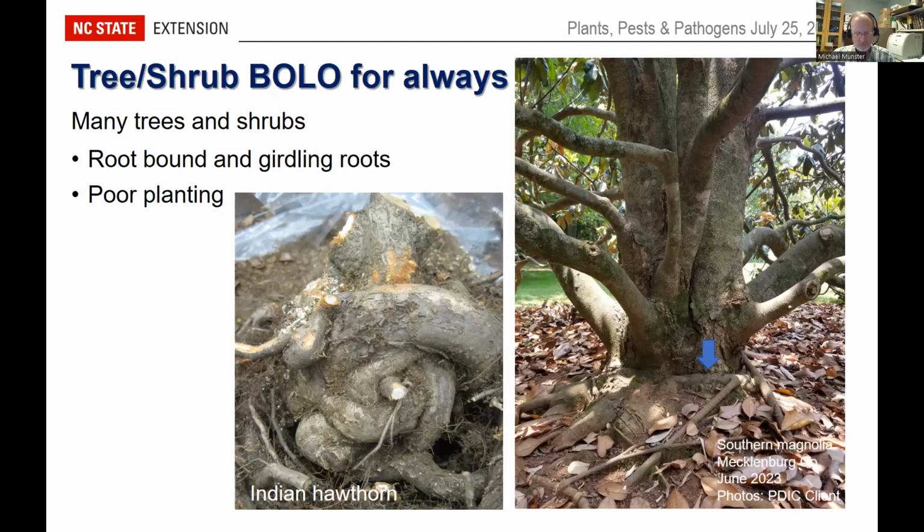So we had a couple of samples from a large container nursery where this appeared to be the problem too. There was some dieback, for example, on an Amelanchier, but the roots were just a knot down under the bottom. There was also a magnolia there that had a very large girdling root on it. So this is something that you may or may not be able to detect if you move away the mulch, move away the leaf litter, maybe a little bit of soil. You may see them or you may not. The photograph on the right is from a southern magnolia in Mecklenburg County that was submitted in June.